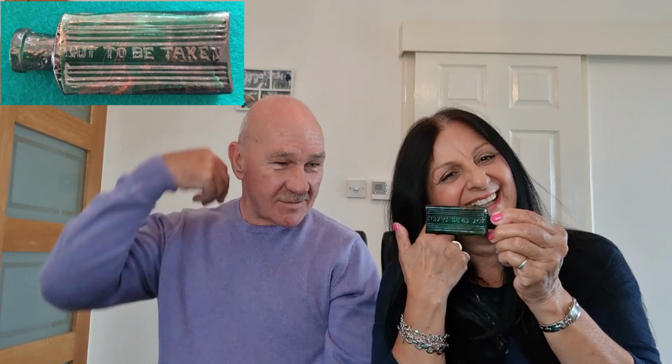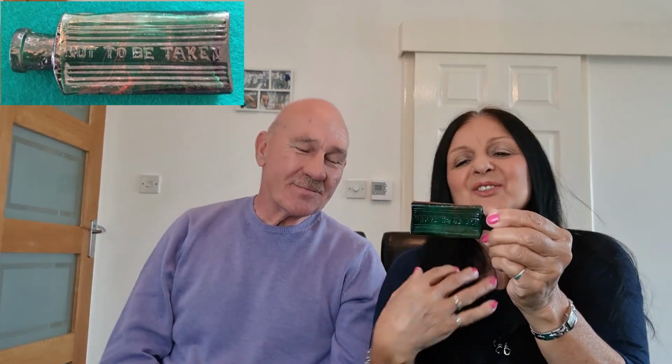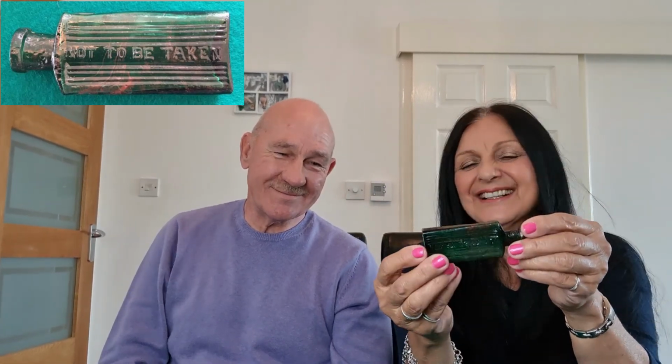Love stoneware. Do you want to see my little bottle? What have you got? This is my poison. I understand why you kept that though. Quite quirky. As I said on the video, it's been burned. But it's a quirky little bottle. It's lovely. I like it. And it's my only green poison.